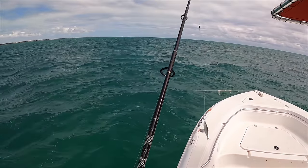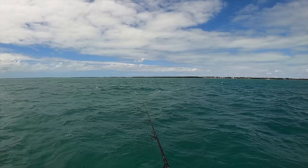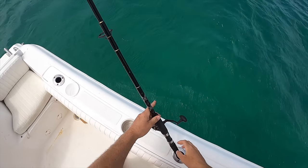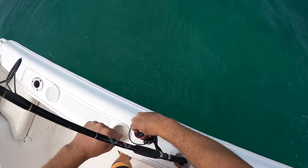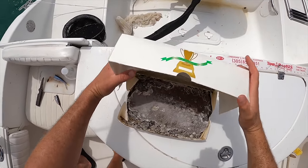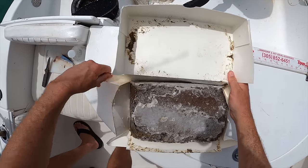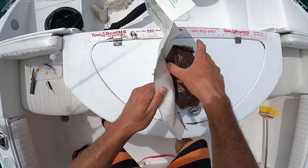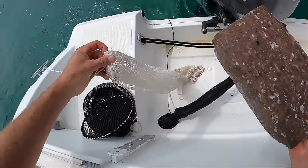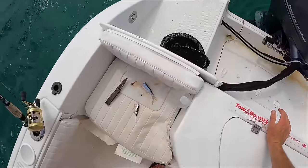All right, my friends, I'm gonna take our last cigar fish and just toss them out there. Stick that in the rod holder. And I'm gonna grab out the chum. Look at that delicious chum block right there. There you go, we'll get that started.